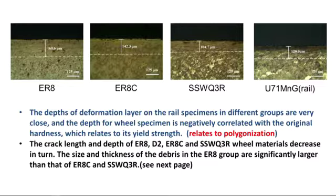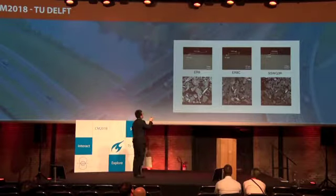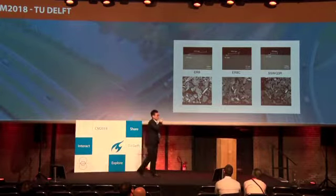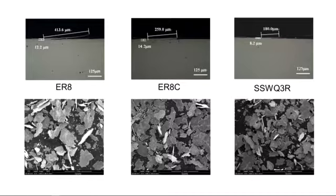And this is, oh, sorry, this is the plot of the crack lengths, because after the test we observed cracks on the surface of the lamella. And when the hardness increases, the cracks tend to be shorter and shallower.